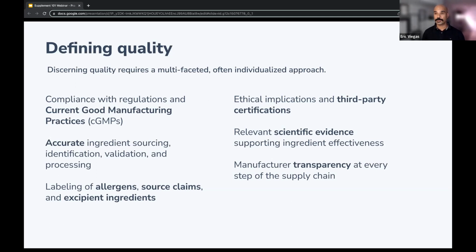Look at source claims, right? Where these ingredients are derived from, and also look at excipient or non-medicinal ingredients. Sometimes there might be ingredients in there, like maybe magnesium stearate, that a patient is not reacting well to, that it could explain why they're not getting better. There's also ethical implications here.